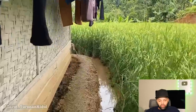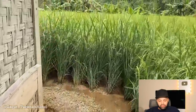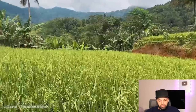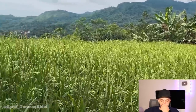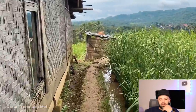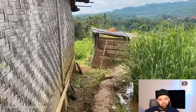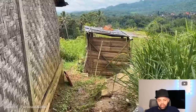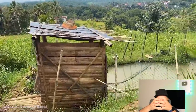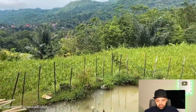Whoa. So, rice. Like growing rice is pretty unique too. Like I've never seen it. And you can see they're like in bunch. They're not like all, you know, kind of like grass, but they're like, you know, a bunch of flower kind of together. And they have it planted, which is pretty cool.